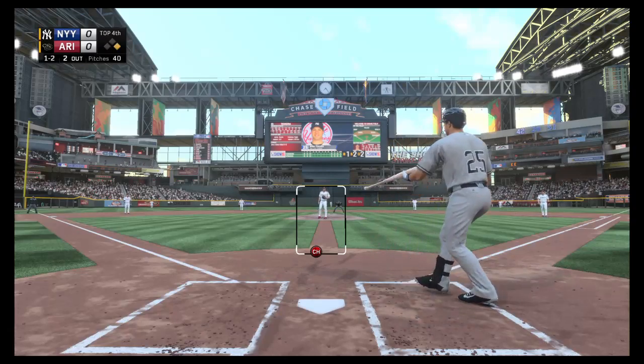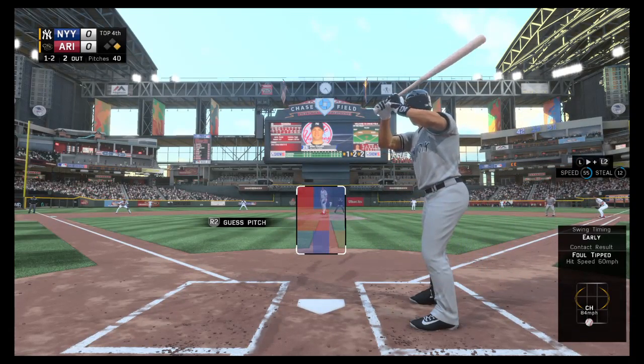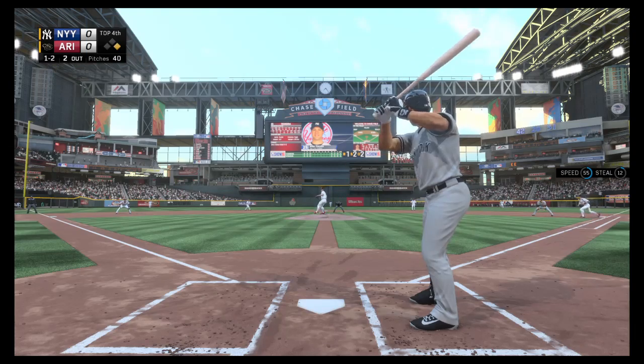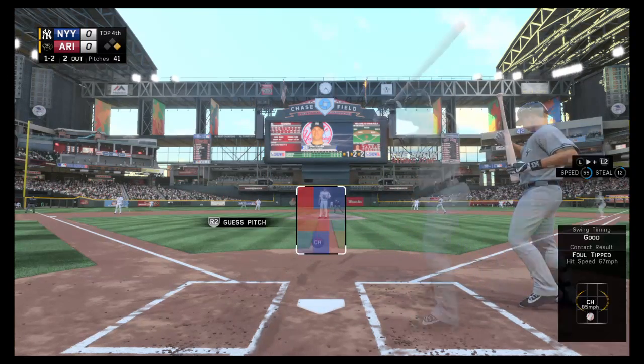Chop foul at the plate, and we'll do it again. Chop foul at the plate. It'll remain 1-2.